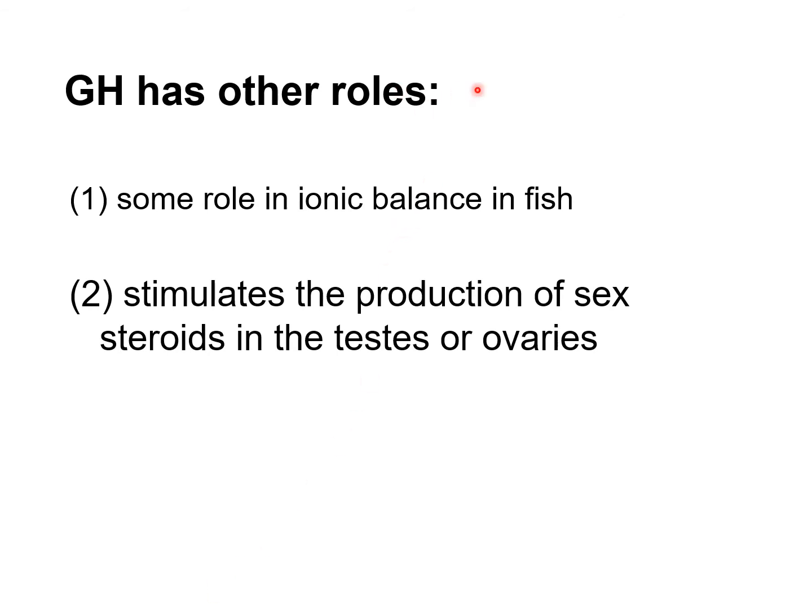So growth hormone has many roles, and I'm just going to cover a couple today. They have some role in ionic balance in fish, helping salmon, for example, go from freshwater to saltwater. And growth hormone can act on the testes or the ovaries to help with the production of sex steroids. So growth hormone works along with the gonadotropins to help in particular with estrogen production.